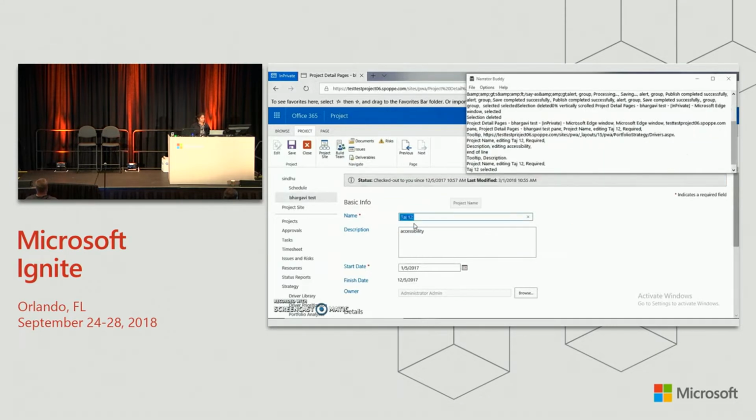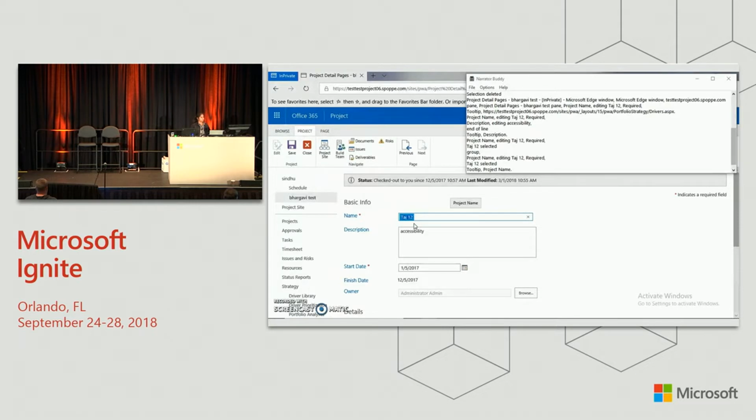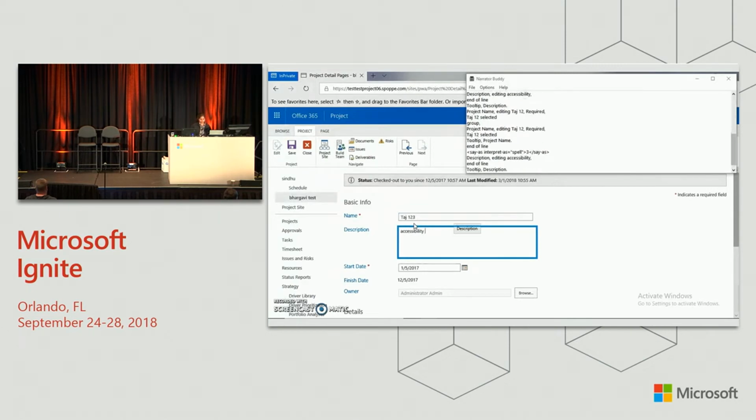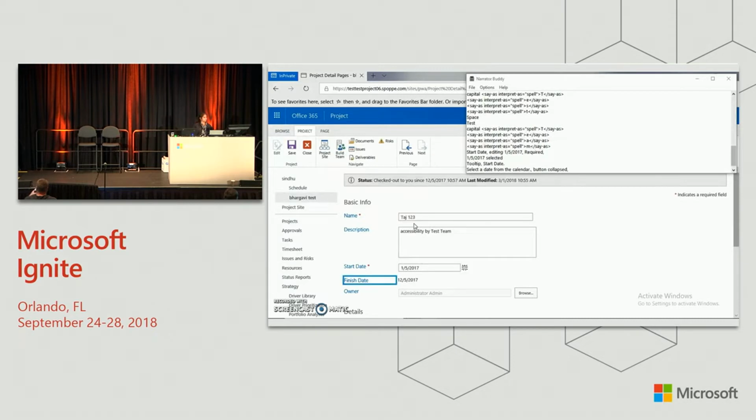Description, group, project name, editing Taj 12, required, Taj 12 select, end of line. 3. Description, editing accessibility, end of line, tooltip, bit space, by, cap E, S, T, space, test, M, start date, editing January 5th, 2017, required, January 5th, 2000 and select a date from the calendar, button collapsed, finish date, December 5th, 2017, owner, read only, administrator admin browse, button, owner, start description.